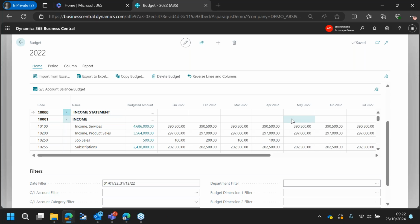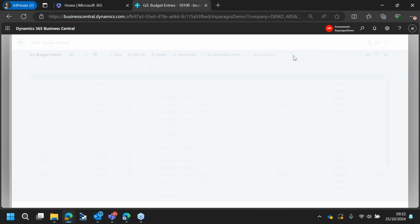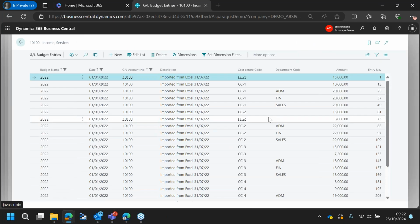Okay, and essentially this allows you to create your budget, but keep in mind that because the dimensions are imperative for reporting, you would also create the budgets with the dimension combinations so that you can do your financial reporting, if you needed to do actual versus budget, for instance. You'll notice that there are various entries within this GL account. It's because of the different combinations that can be used for the reporting.